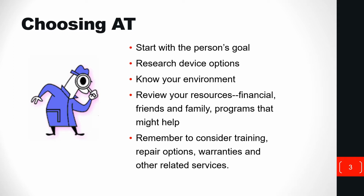Review your resources, financially, friends and family that might be helping as well, or other programs in the area that might help you access assistive technology. Remember also to check and see if there's training on how to use the item, if there are options for repair nearby, or if you have to send it far away. Are there other services that the manufacturer offers? And what about warranties? All of those things are important before you make a purchase.